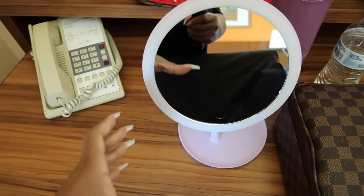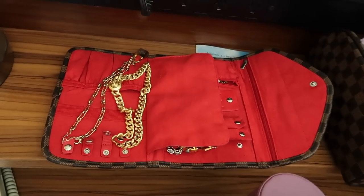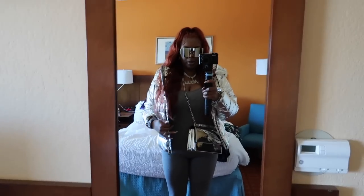So let me just show y'all what I have laid out over here. Our next door neighbors have a dog, you guys. So guys, here's the Temu light I said I was gonna start carrying with me. Love it. And that's my jewelry. Here's my hair stuff. And here's my makeup. Let's get it.